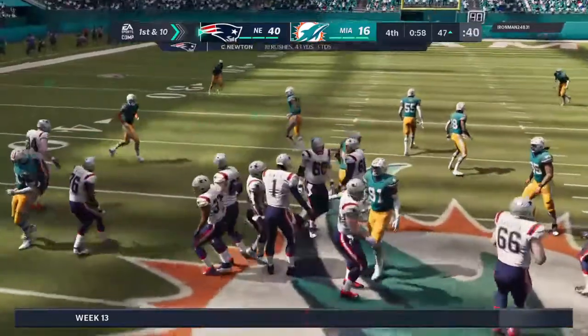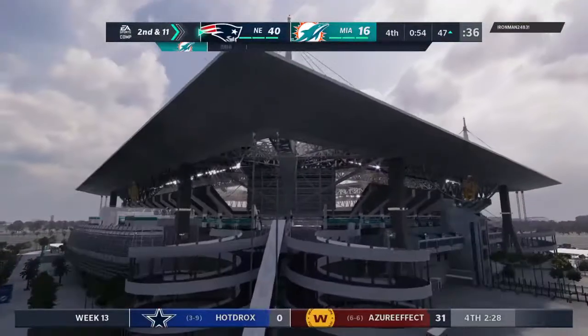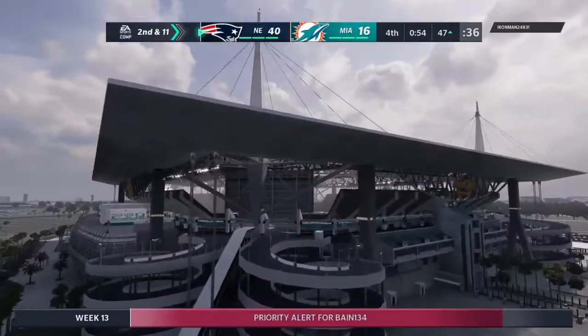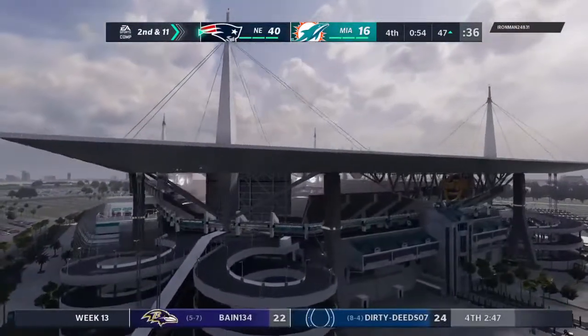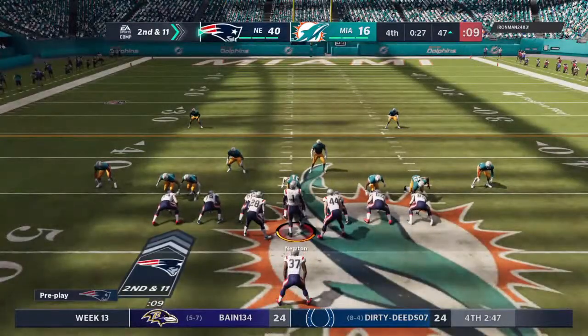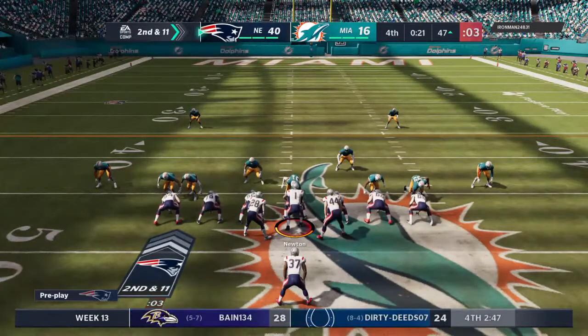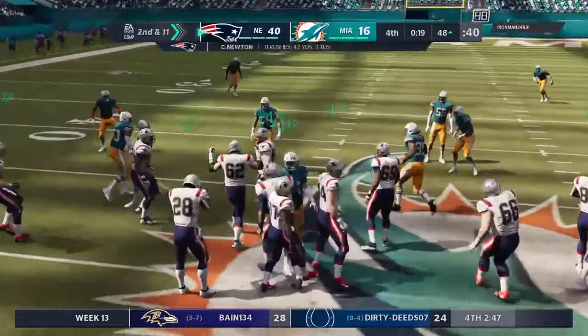And they take a knee. And they'll indeed take a knee.